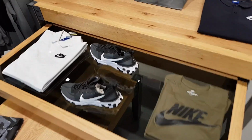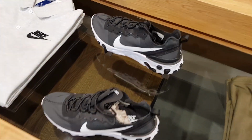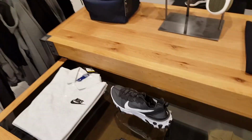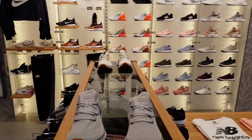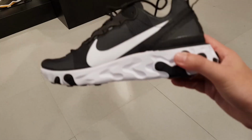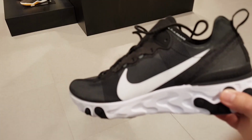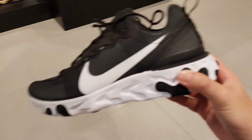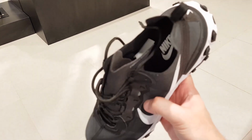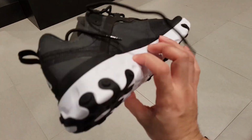Upon coming in, they have it. They still have some. Hey, and they have my sizes too. Still got my sizes. Bro, this is Athlete's Foot right here. Right, got them. I tried on the size 9.5, but true to size was still the way to go.